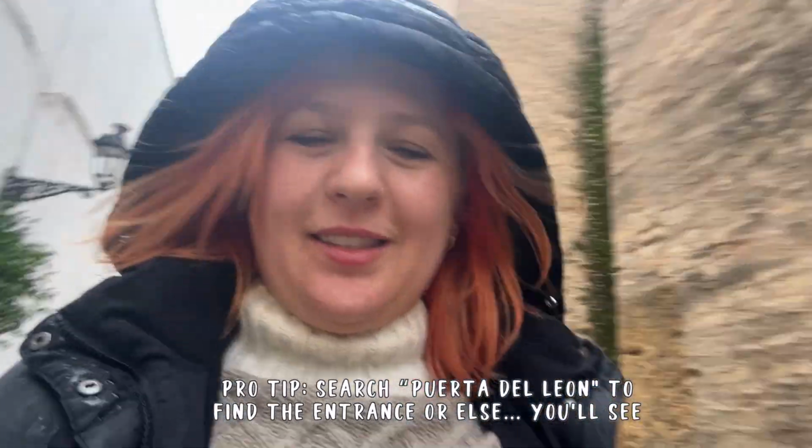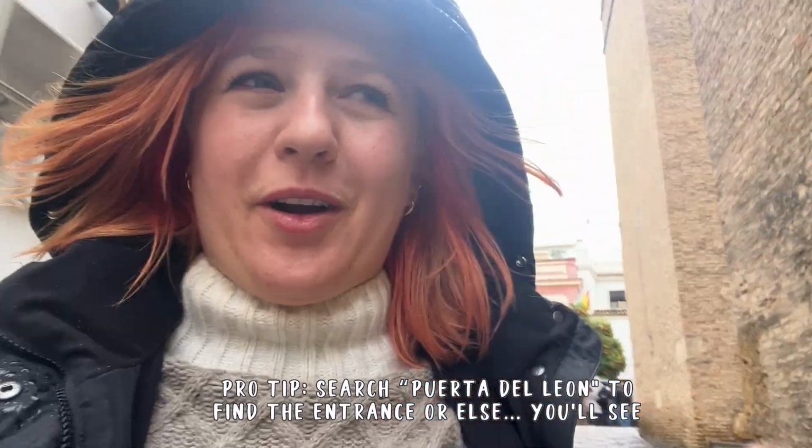When looking for this place, put in Puerto de León, Lion's Gate. That's the entrance. We found it super easily when we did that, but we did walk around for 45 minutes the wrong way. We found it though.